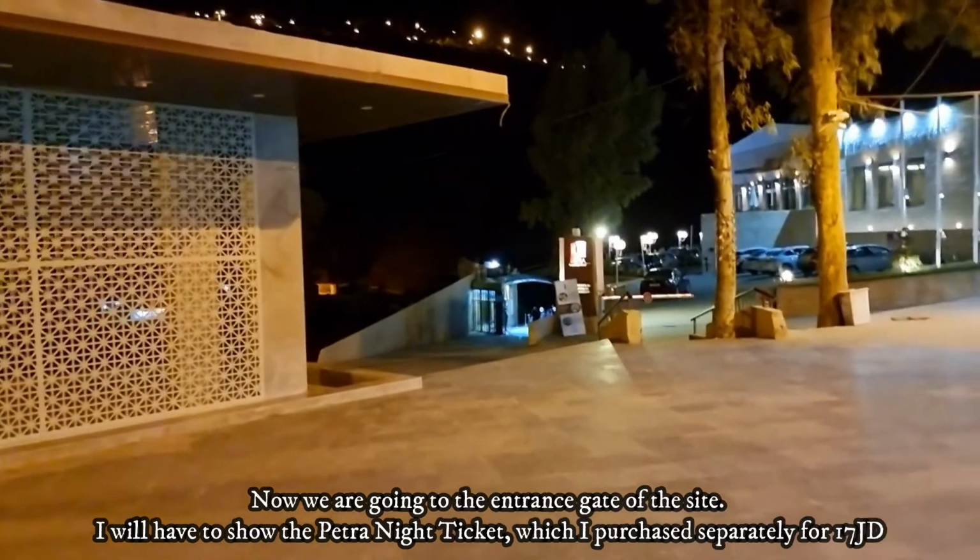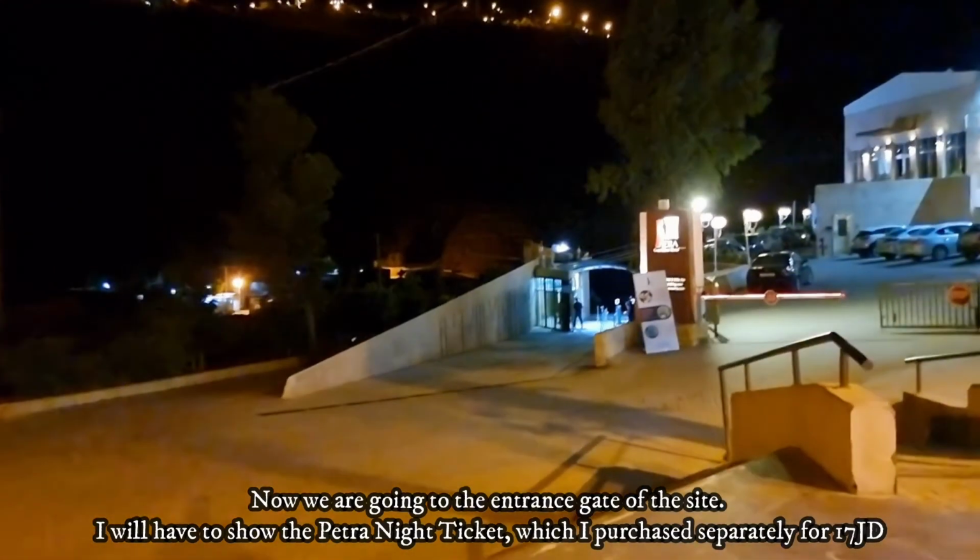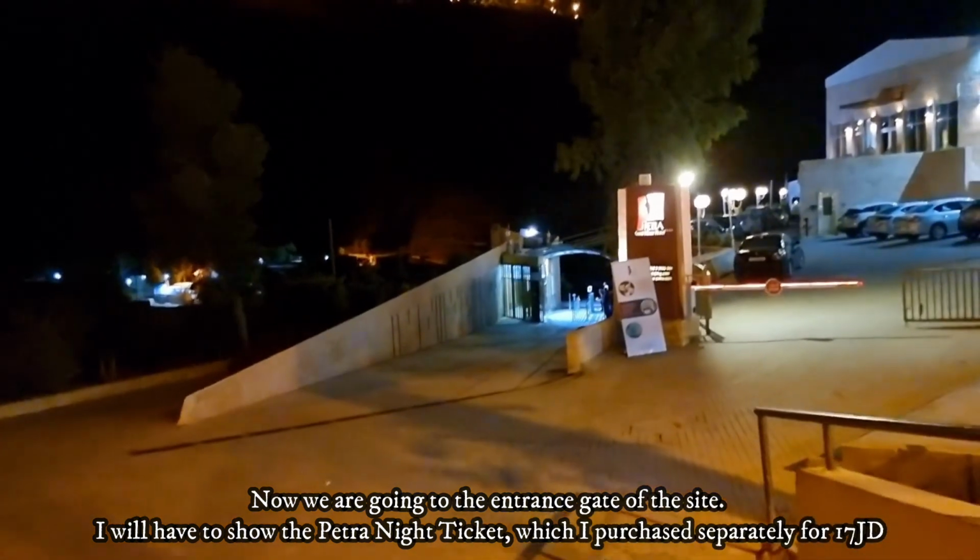Now we are going towards the entrance gate of the site. I'll have to show the Petra night ticket, which I have purchased separately for 17 JD.